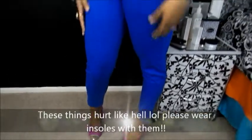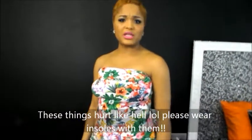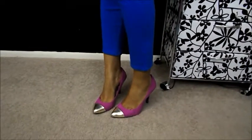I did a haul on, I think, my Diva Doll Maldonado channel, if I'm not mistaken, or it might have been this one. Either way, these are from Target, and they are some fuchsia color shoes, and they just match my lip color.